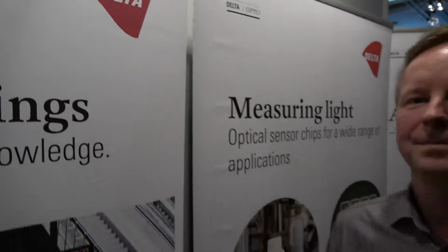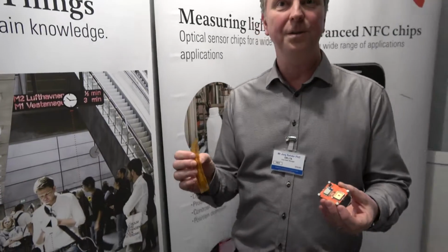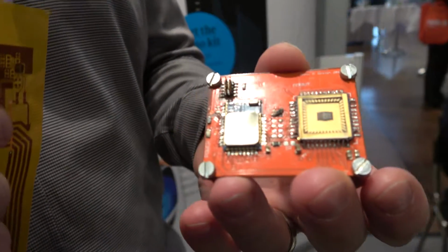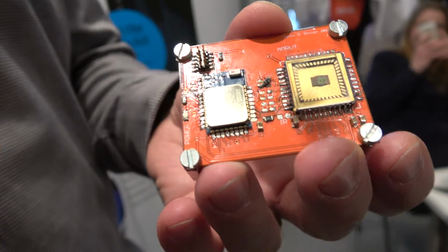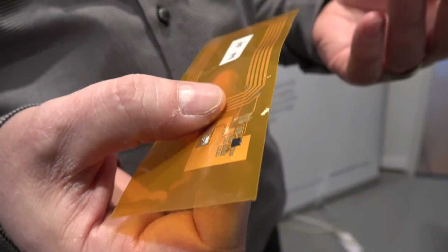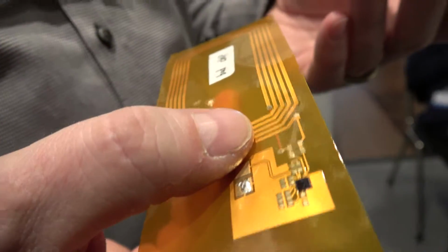We're here with Delta, and who are you? My name is Jörg. I'm actually German. I'm living in Denmark for a couple of years, more than 15 years actually. And we are doing microelectronics and testing and any kind of technology development, from optics to acoustics to EMC to you name it.